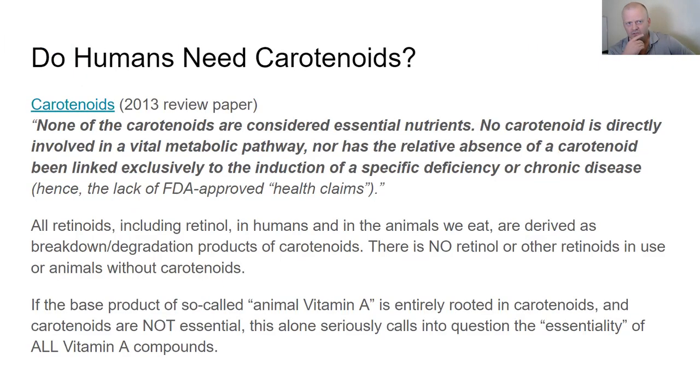Moving on, I want to go into: do humans need carotenoids at all? If you're not familiar with what carotenoids are, beta carotene, as an example, is called a provitamin A carotenoid, which means that your body will cut one beta carotene into two retinols or retinaldehydes. It doesn't turn it into retinol; it turns it into retinaldehyde. And then your body, through various metabolic processes, can move it backwards into retinol or forwards into retinoic acid. I go into all this stuff about vitamin A metabolism in the detox program.